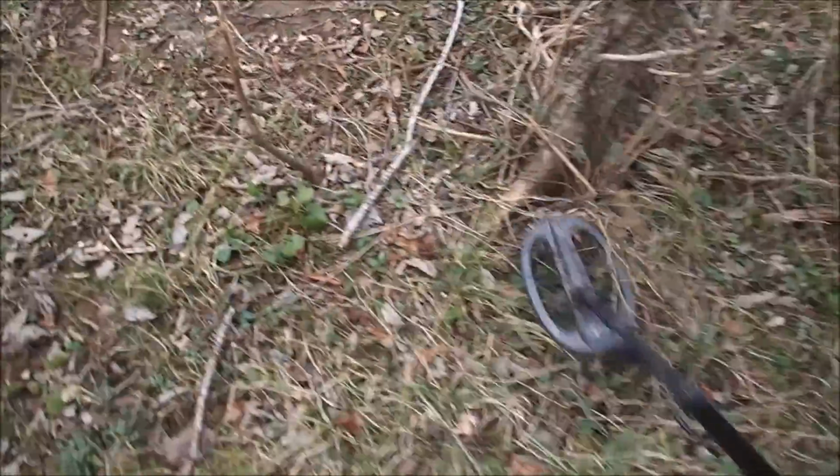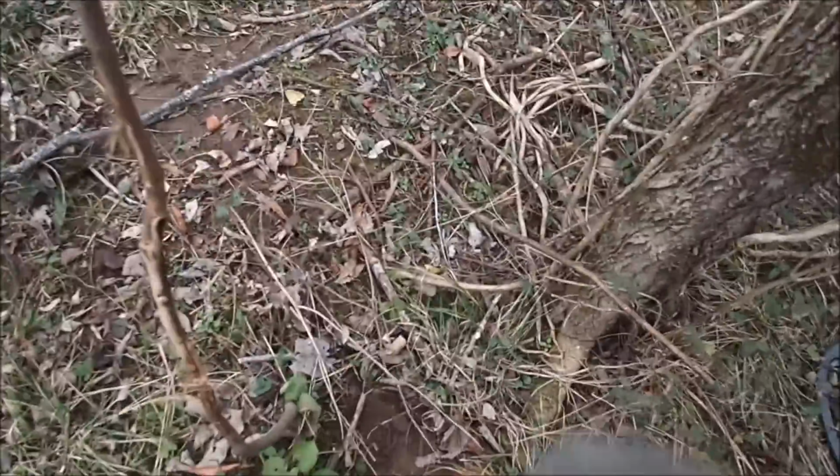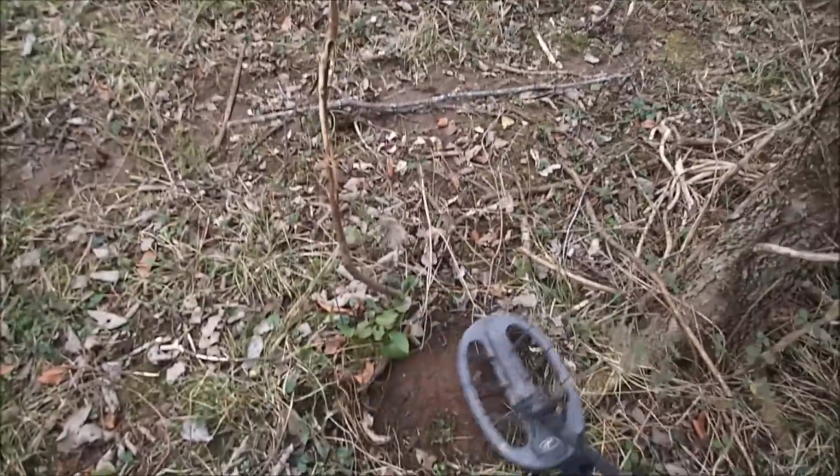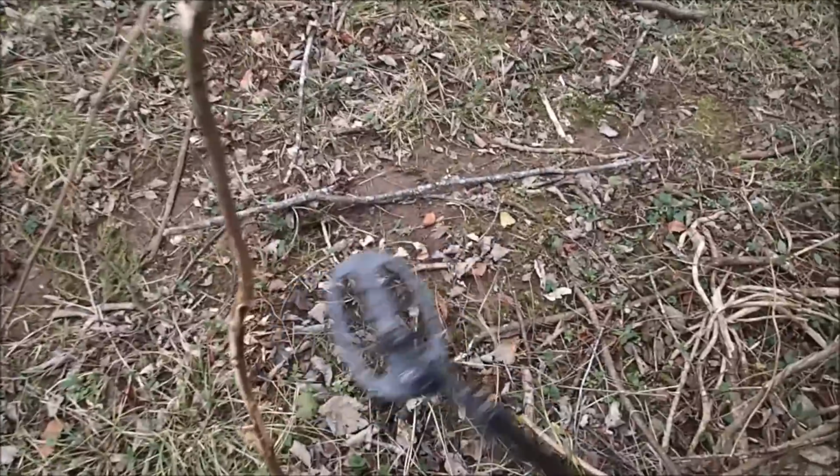This is a nice little squeaker here. Breathes pretty good on the meter. Hopefully it's another bullet. What I'm going to do first is kick the dirt back a little bit. That way, if it's a shotgun shell, it will be gone, probably. See? It's gone. So whatever it was, it was right on the surface. And it should be right there. You see it?